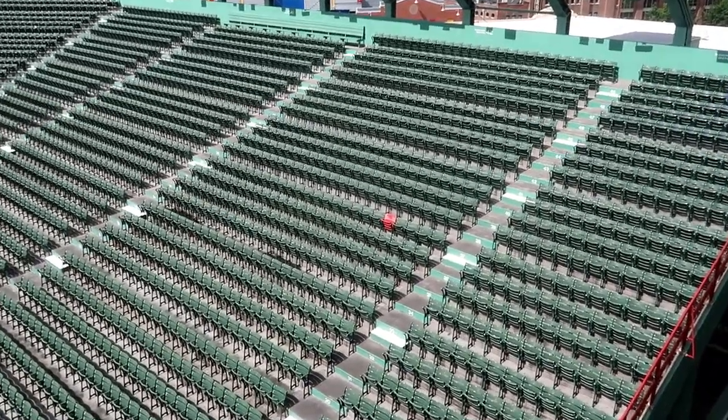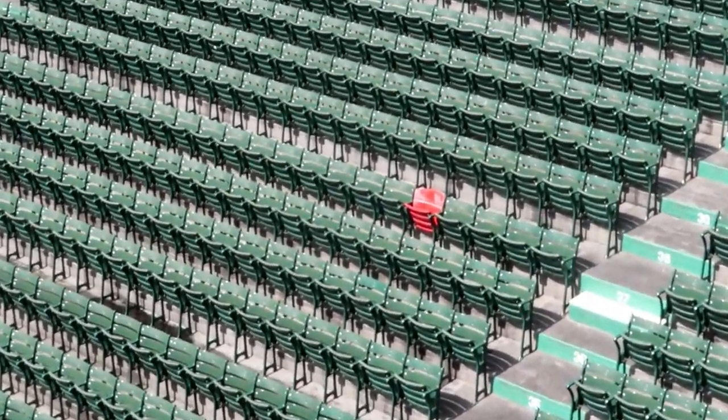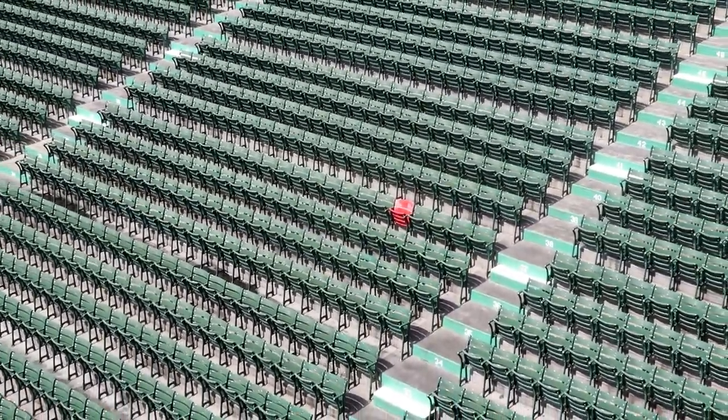Guys, can you see it? That is 502 feet away from home plate. So if you look over to home plate, back to that seat, 502 feet, a long way. So that is where Ted Williams hit his long home run.